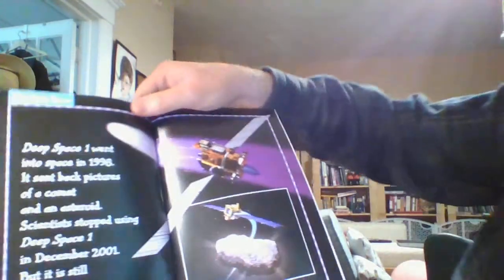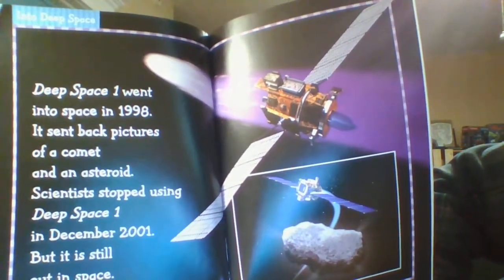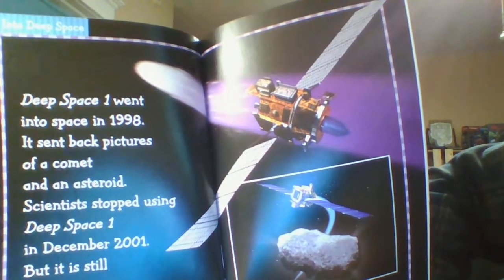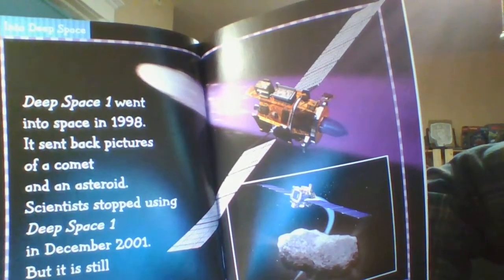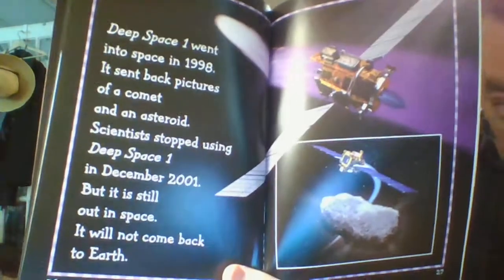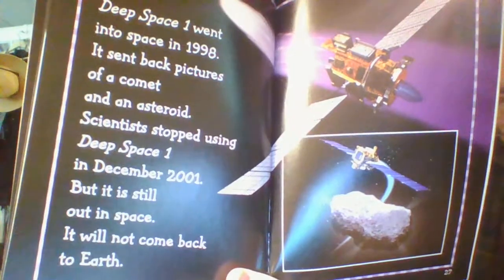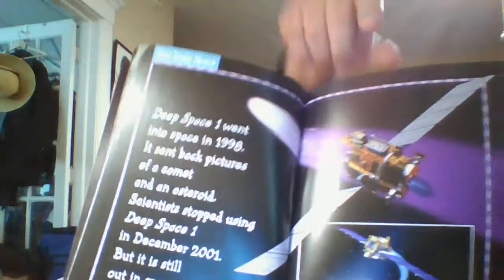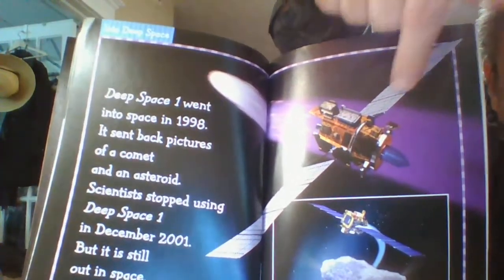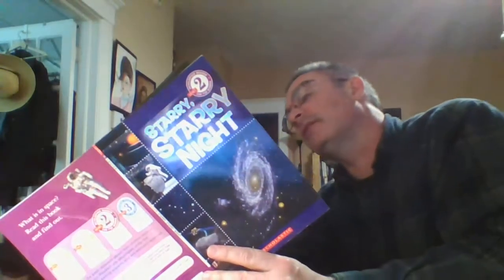Into deep space. Deep Space One went into space in 1998. It sent back pictures of a comet and an asteroid. Scientists stopped using Deep Space One in December 2001, but it is still out in space. It will never come back to Earth. And there it is, flying out into deep, deep, deep space. You can see it's got these solar panels right here where it collects light to give it energy to recharge its batteries.